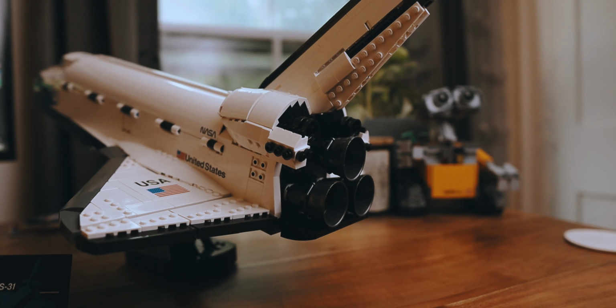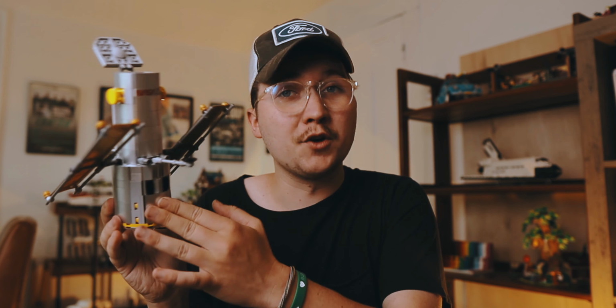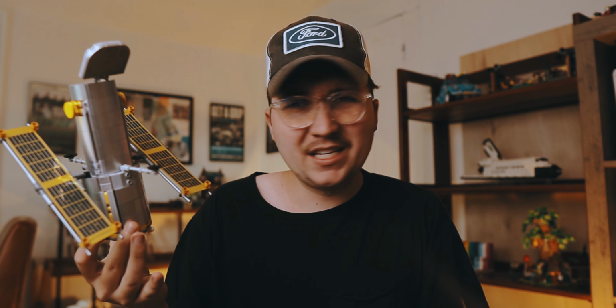And probably the first thing you'll notice is that the Hubble is actually very shiny, just like it would be in real life. And the way that they achieve that is by using a process called drum lacquering, which I don't really know the full process and how it works, but basically it's just them applying a layer of silver ink to the Lego pieces to get that shine. And I think it looks really, really good. And I think if they just used gray pieces, it wouldn't have really captured the look of the Hubble. But this thing is great.